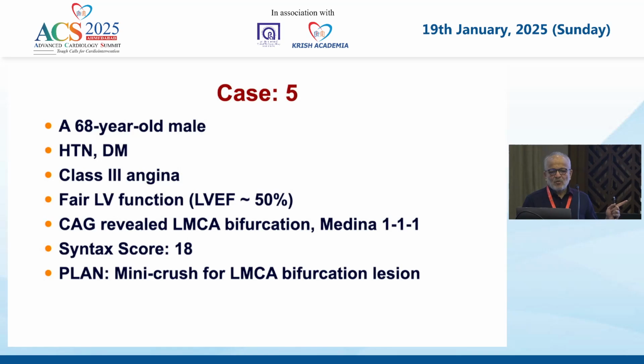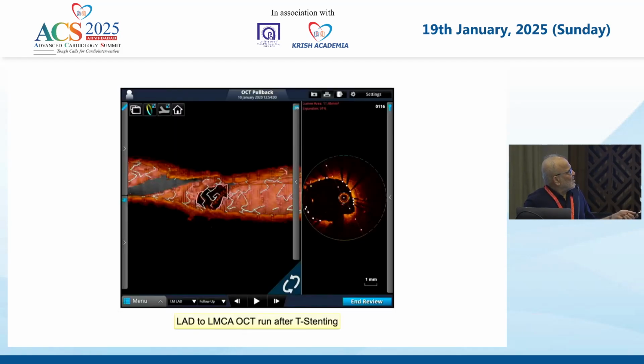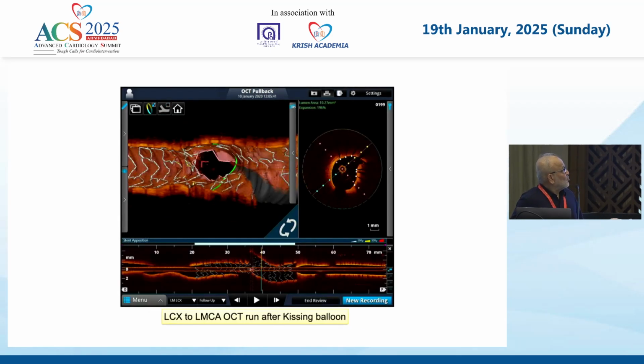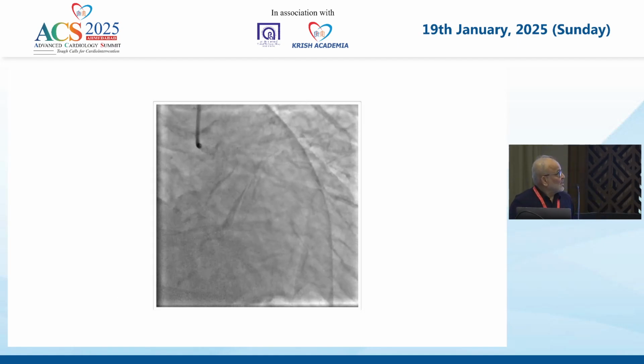Another case of a 68-year-old man, hypertensive diabetic, class 3 angina, fair LV function, left main bifurcation Medina 111, SYNTAX score 18, mini-crush of LMCA lesion bifurcation was planned. This was in the beginning when we got a new software of the OCT, that is before 3 years, I suppose, or 4 years. And it was done in a perfect copybook style case, mini-crush. Everything was done as per the book, LAD to LMCA OCT run. And this is how the circumflex looked. Distal crossing was done, again dilated, and then circ to left main run and LAD to LMCA run. Perfect result. And this is what you see as a result, end result.